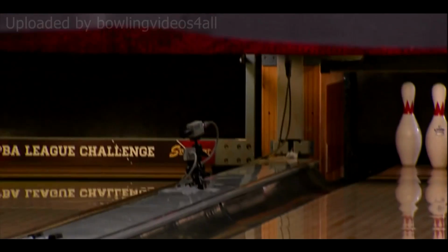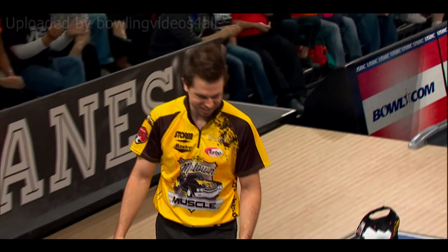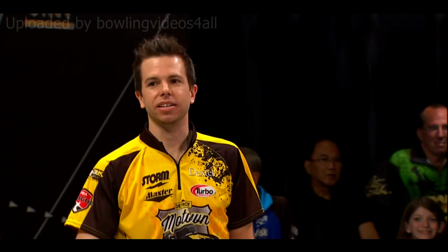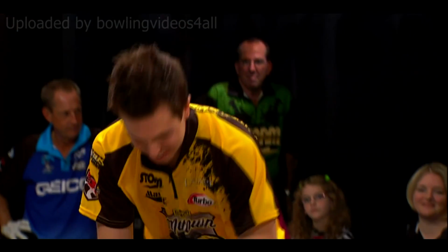Oh, he missed it. Oh, he made it by the skin of the pin. Fagan blindly converting the 10 pin. Can fill it up for 40. Rash has opened with 48. We're bowling blind in the PBA League Challenge.